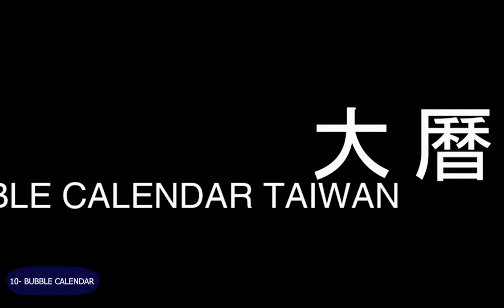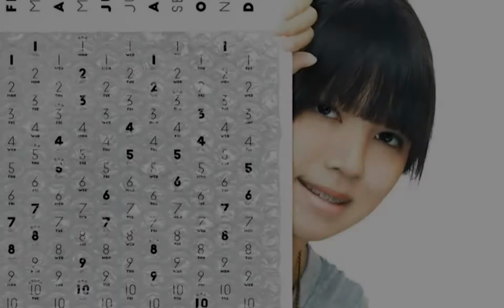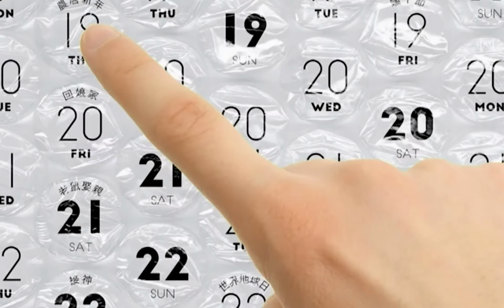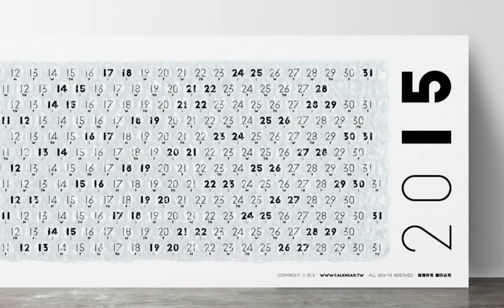Number 10. The Bubble Calendar. Keep track of the new year while putting your love of popping bubble sheets to use with this brilliant bubble wrap calendar. Every day that goes by, you will get to enjoy the pure bliss of popping a bubble off this clever calendar. Each day is covered in a bubble, so you can pop throughout the day. The bubble calendar is typeset in Helvetica Neo for easy reading and a clean, modern look. People love this calendar for the satisfaction they get every time they pop a bubble.